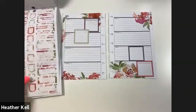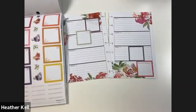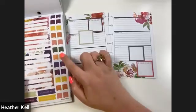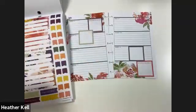Let's see here. Flipping through, I'm trying to look for something different besides box stickers. There's a lot of box stickers. Ooh, I love these banner stickers. So these, let me grab.